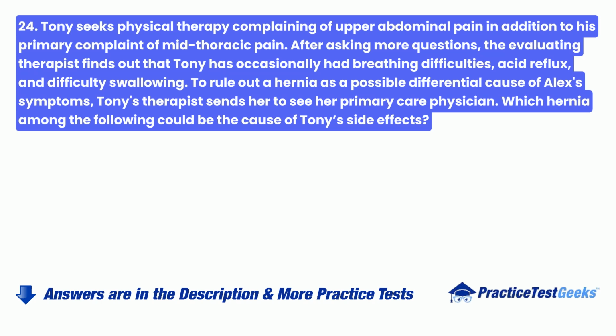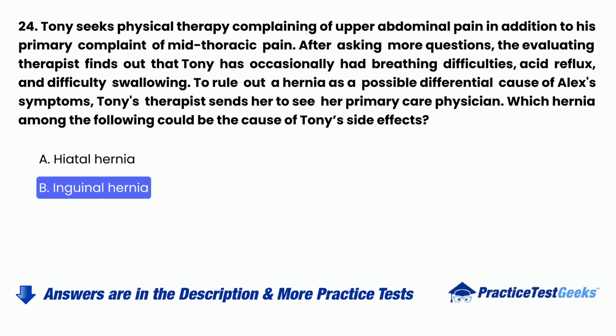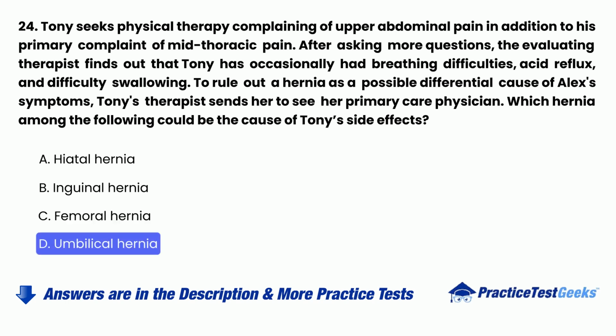(24) Tony seeks physical therapy complaining of upper abdominal pain in addition to his primary complaint of mid-thoracic pain. After asking more questions, the evaluating therapist finds out that Tony has occasionally had breathing difficulties, acid reflux, and difficulty swallowing. To rule out a hernia as a possible differential cause of Tony's symptoms, the therapist sends him to see his primary care physician. Which hernia among the following could be the cause of Tony's symptoms? A. Hiatal hernia. B. Inguinal hernia. C. Femoral hernia. D. Umbilical hernia.